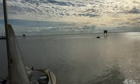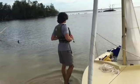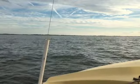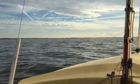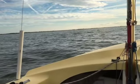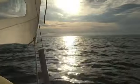This is the Indian River there. There's the exit to the canal. And we're here at a nice little kayak launch. Now we passed out of the Haulover Canal and we're in the top of the Indian River. And a very nice sail. The wind's still mostly behind us.